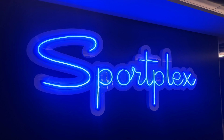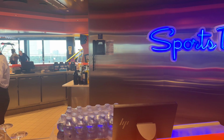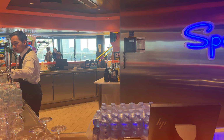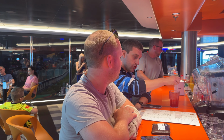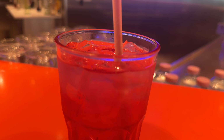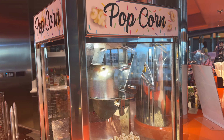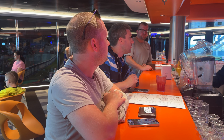Leaning into the sports theme, there is also a sports bar, located next to Sportsplex towards the aft of the ship. Although we didn't sit down for a drink during either of our cruises on Virtuosa here, we did find it to be pretty quiet most of the time. We often just grabbed drinks to take back to our cabin. Seating is a bit limited though, so we imagine it could get tricky to find a spot during busier times.